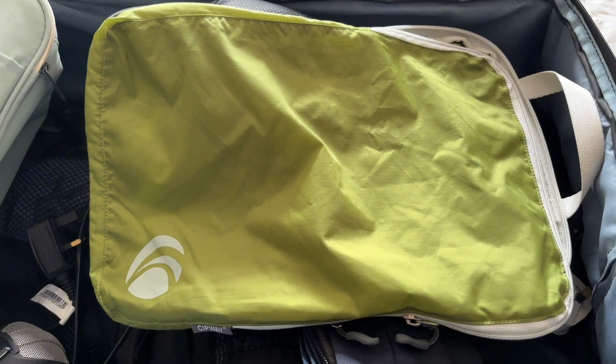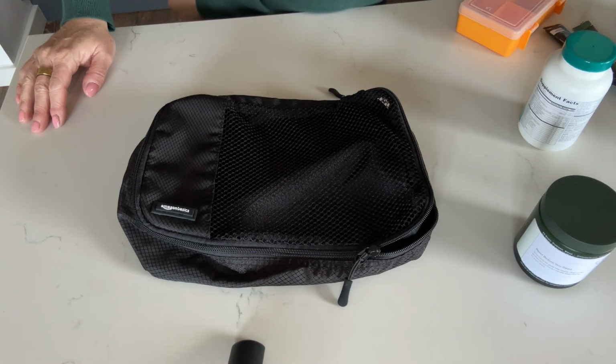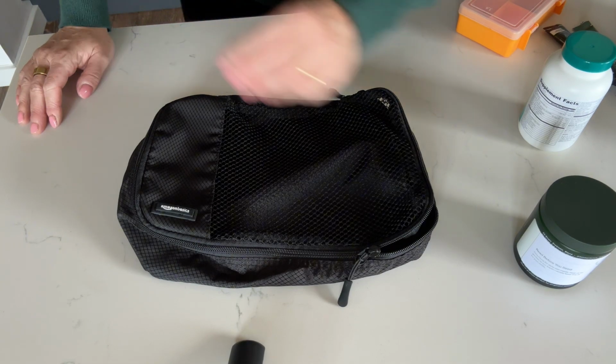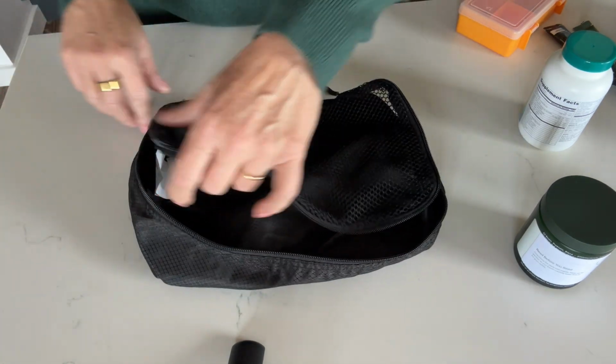They're great. So I've come down to the kitchen now because now I'm getting all my kind of supplements together. And I'm going to put them in one of these little cubes here.